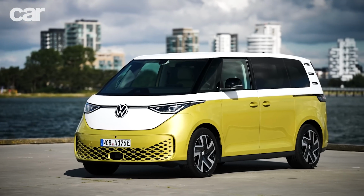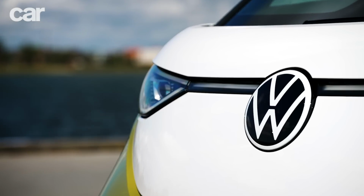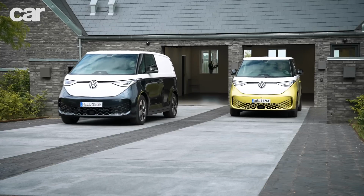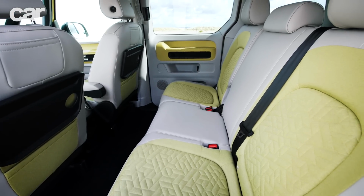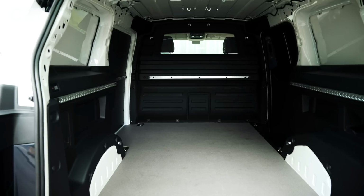Welcome to the VW ID Buzz. It's not a concept car, it is full production spec, and it will be on sale from around £57,000. It's available either as a 5-seat passenger version or in cargo spec with a 3-seat bench and larger load bay in the rear.